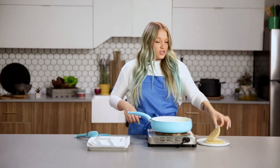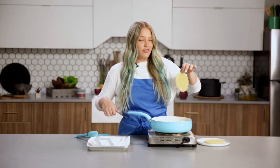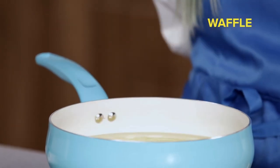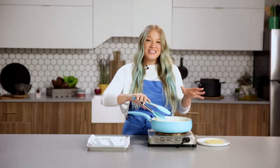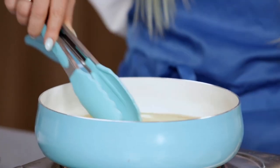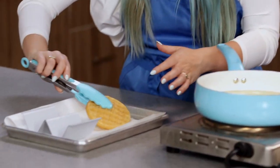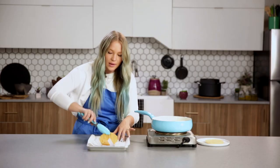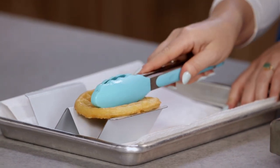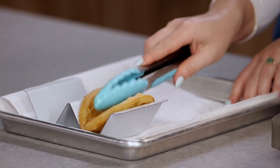I'm optimistic. So first up, I've got a thawed frozen waffle and I'm gonna pop it in some hot oil for a quick fry. So I'm just frying this waffle up for about 30 seconds each side, just so it's a little bit golden brown, but still pliable. She's perfect. So now I'm gonna drain off some of that excess oil and then pop it right on our taco shaper. And I'm just gonna form this into a nice little taco shape.